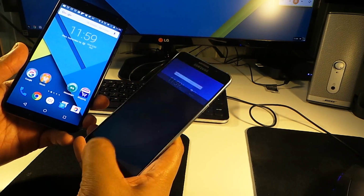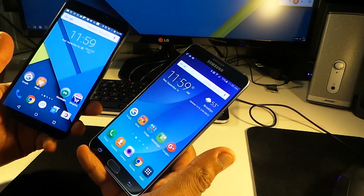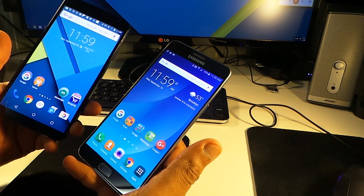Now, the feature of launching this camera, when you're able to double click on this home button to launch the camera, that's absolute boss. Absolute boss.